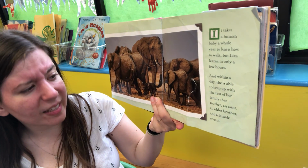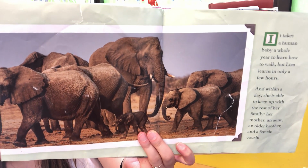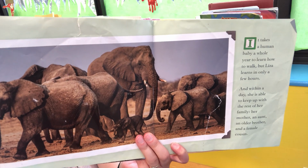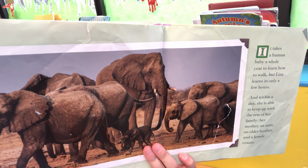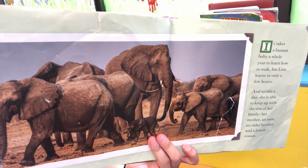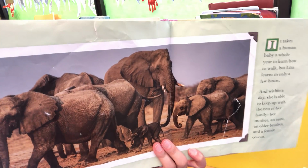That is fast. And now she's able to keep up with the rest of her family. So wherever her family is going, Liza is able to go, because Liza doesn't need any help walking. Liza is able to walk all by herself without the help of anyone. So let's see what's going to happen next. I wonder where all the elephants are going to go. I wonder what they're going to do. Let's read it and find out.